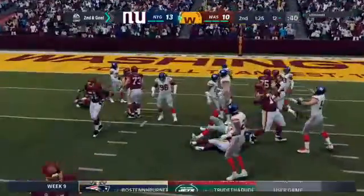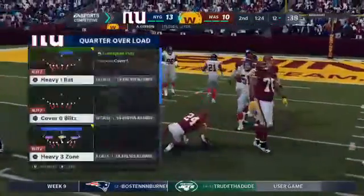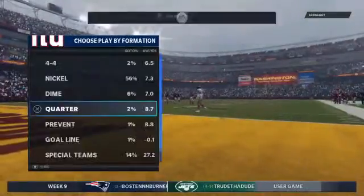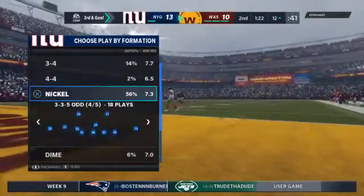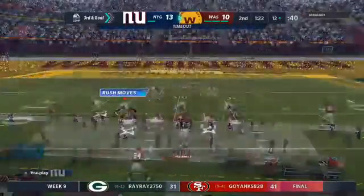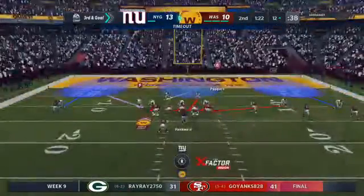Here's a handoff out of the gun. Absolutely nobody fooled there. He's going nowhere fast as he's stopped behind the line of scrimmage. Now the Giants will use the 2nd of their 3 timeouts as they'll talk it over here before what will be an important 3rd down.